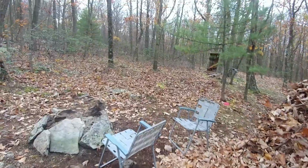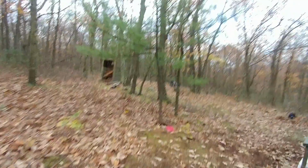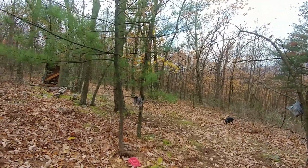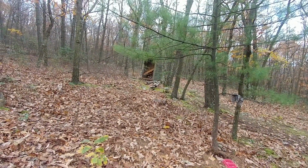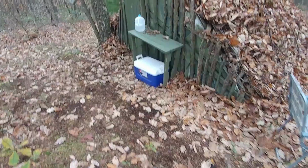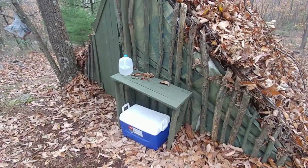But nice morning. A little cloudy today though. And the wind. If it wouldn't be windy, it'd be pretty nice. But I think with the wind chill, they said it's 29 or 30. Alright guys, we're gonna pack it up and head on out.